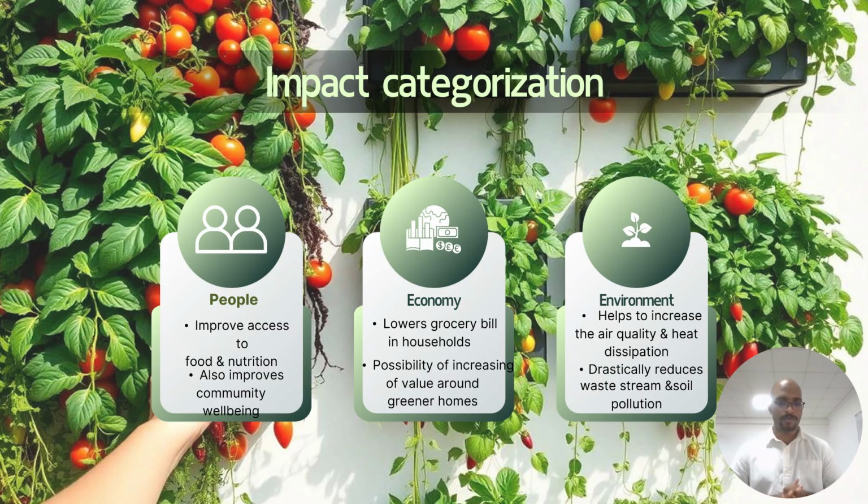Lastly, I want to talk about the impact on the economy. So, what we can say is that vertical gardens can reduce food costs for residents and may even add value to their homes, as there's an increasing demand in the world towards greener homes. On the contrary, without such solutions, households could face higher food prices and less attractive home values.